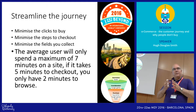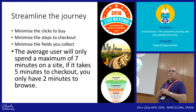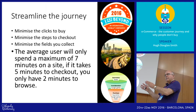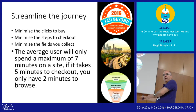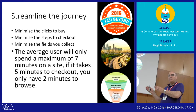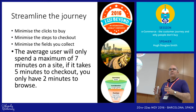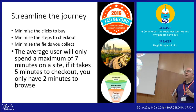And then streamline the whole journey. Minimize the number of clicks that it takes for somebody to select what it is that they want to buy, put it into the basket, review the basket, provide their details, check out, and pay. Think very carefully about the number of fields that you collect in the checkout. Only ask for what is necessary, because every additional field that you add is a potential 20% drop-off rate for anyone buying. In an average e-commerce world, a visitor will spend 7 minutes on a website to make a decision, make a purchase, and leave. If you're spending 5 minutes in the checkout, they've only got 2 minutes to browse.